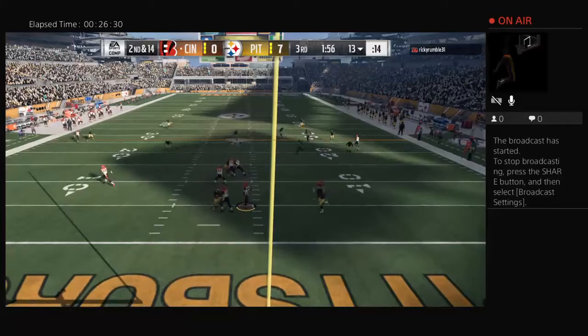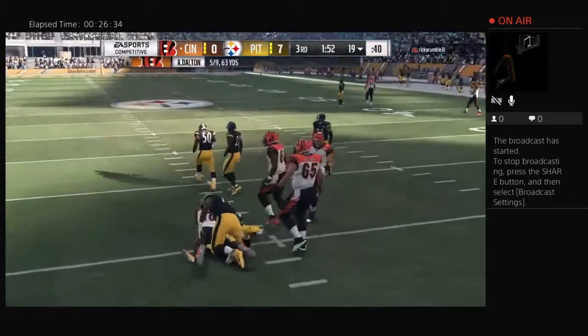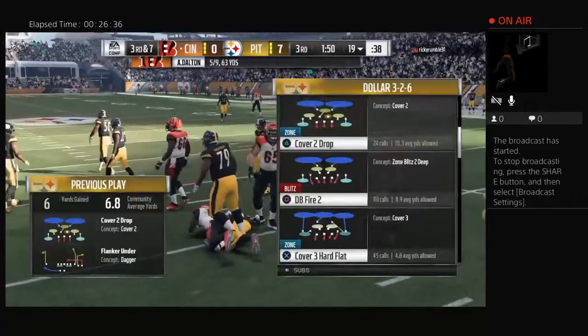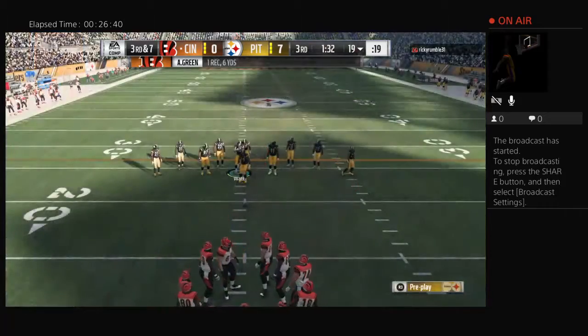Out of the gun, it's Dalton. Green's got it over the middle. And he'll be about a full yard shy of the 20 at the 19-yard line. 6 yards is the pickup, and that'll lead to a 3rd down.